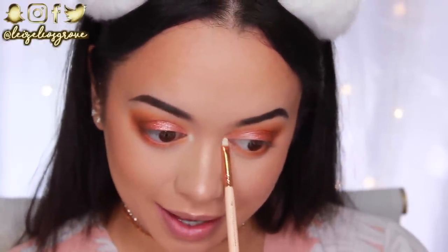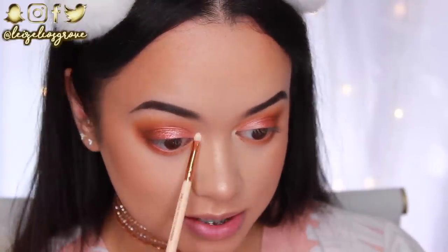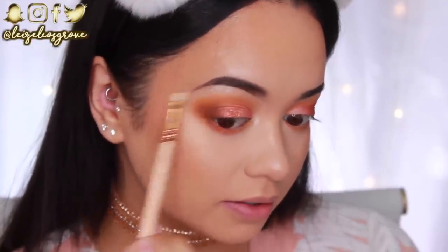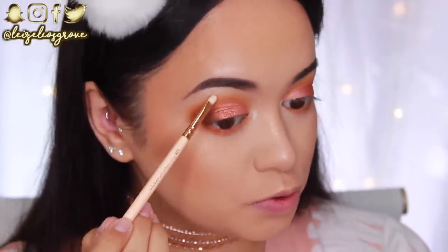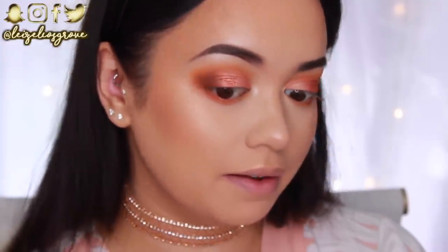This is why I love this palette. It has everything that you need. And this inner corner highlight is literally popping. Look at that. I also just like to apply a little on my brow bone. It's really pigmented, so a little goes a long way. But in saying that, like I said, these shadows are super easy to blend out. So if you apply a little too much, just blend and you'll be good.